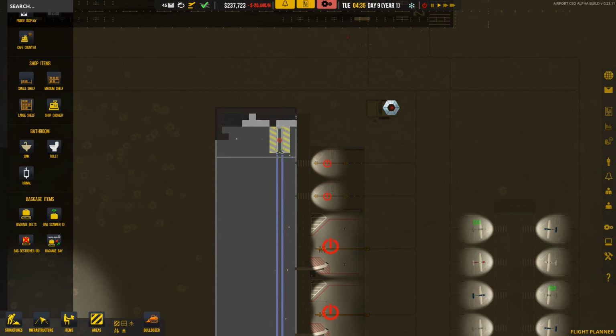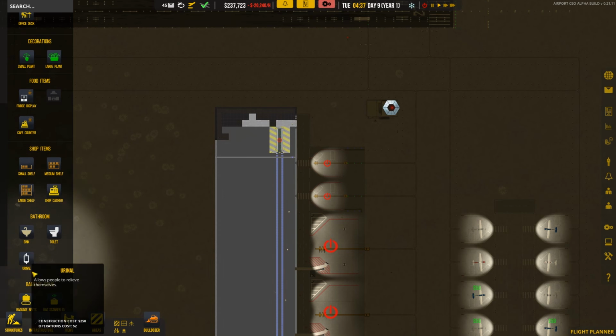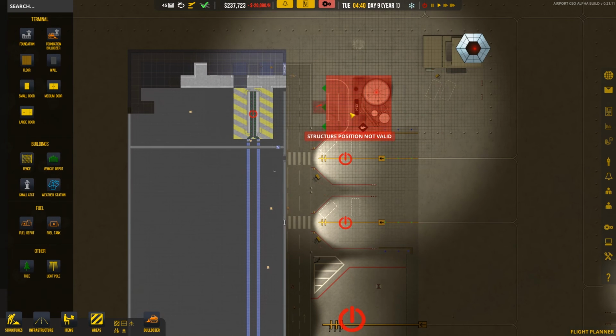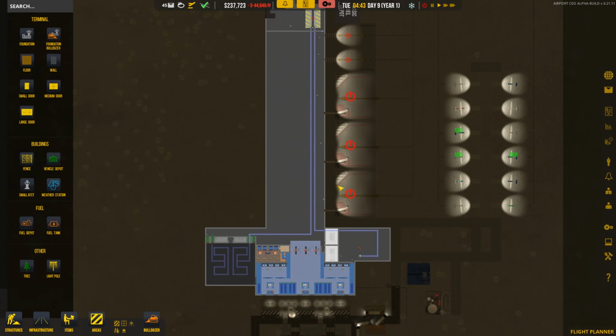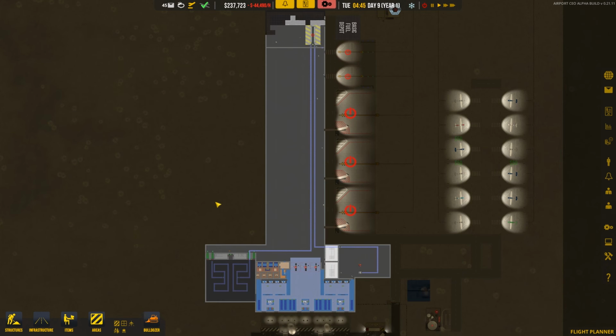By now, we should have access to the new fuel depot. So let's go ahead and check. Yes, we have Jet Fuel 1A ready to go. So let's go ahead and put that in here. And we're not going to sign a contract just yet because we still have to link all this stuff up. And you know what? I'm thinking we're going to do that in the next episode.